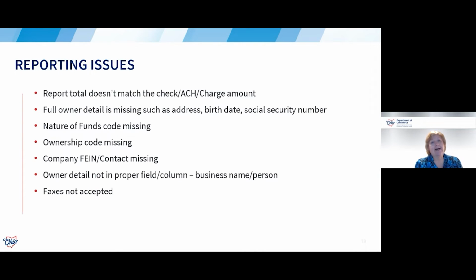Reporting issues. I can tell you that we get the check or the payment that does not match the report total. Please double check your report totals to make sure that they match before sending us the remittance. And yes, if you're reporting aggregate, you have to pay us the aggregate. Although we don't always require the detail, if you have it, we take it. Please give it to us. That way you don't have to be contacted for what's in the aggregate. But yes, double check your report for the totals, please.